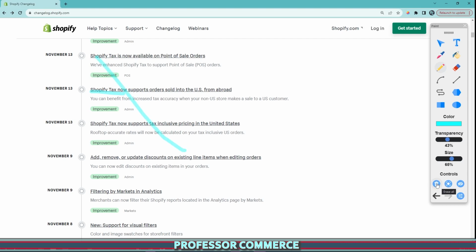And if you're concerned about this, you can definitely look up more information. But this first update here on November 3rd says Shopify Tax now supports tax-inclusive pricing in the United States. Rooftop accurate rates will now be calculated on your tax-inclusive U.S. orders. So tax-inclusive U.S. orders means when you include the tax in the price of the product. So it looks like there's maybe a more accurate rate when calculating this.